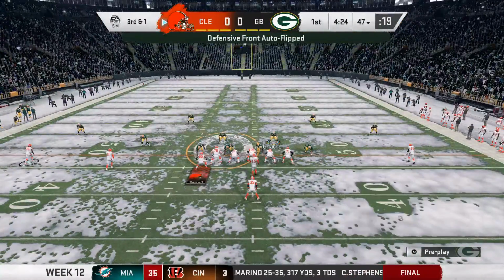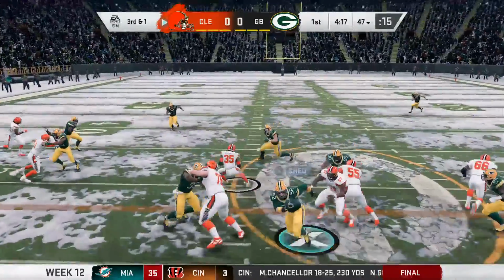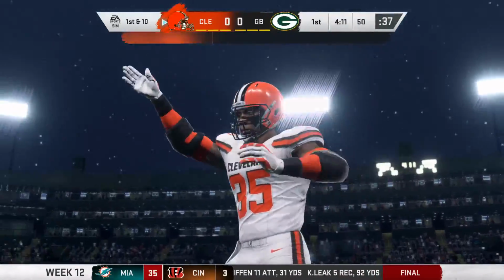And I see an extra defensive back on the field. Little surprise here on 3rd and 1. And to give this time to the tailback. And he's got the first down yardage before being taken down at midfield.